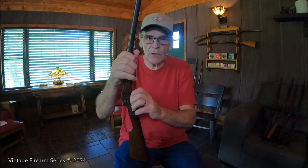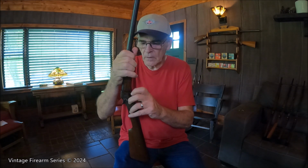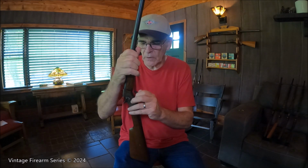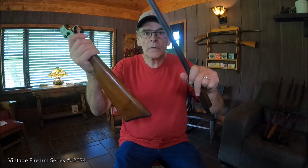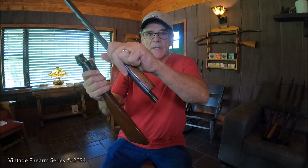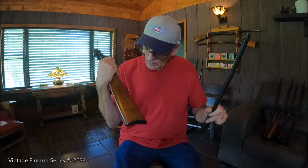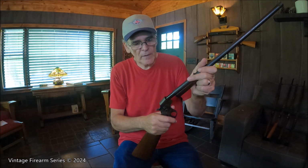It was a takedown version. So you just unscrew this right here. Pretty simple design, really. And then, there you go. Two pieces. I generally don't take down my guns, but I'll make an exception here. It's pretty unique. That finish is original. They're out there.